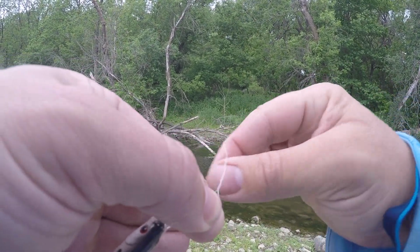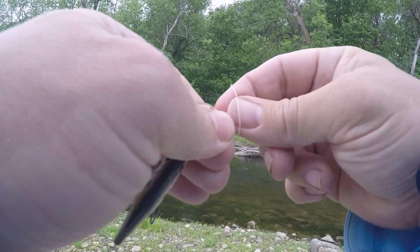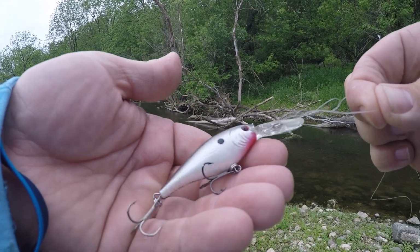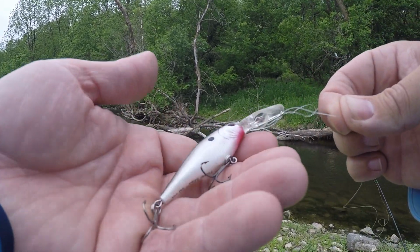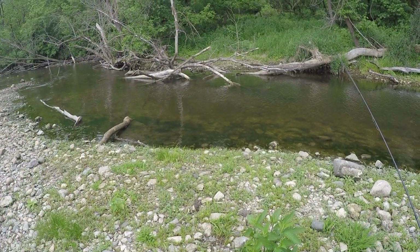So I'm gonna throw this flicker shad on and see if I can run it right in front of their face a couple times. There's got to be a couple more fish around here. The water's really low, but I've seen plenty of life, so they're around.